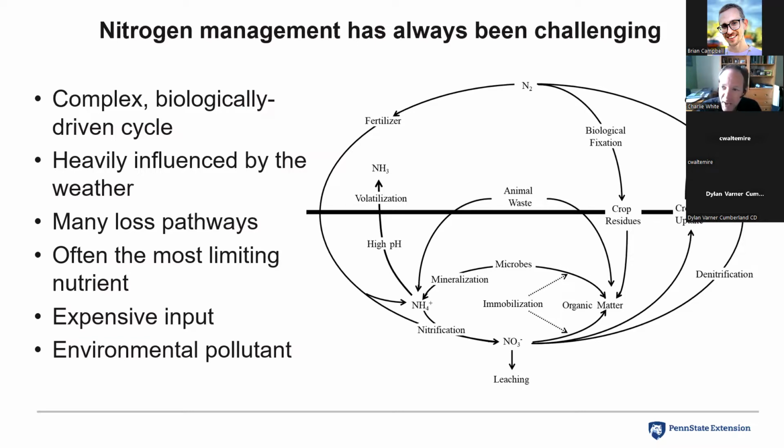There's lots of loss pathways for nitrogen. And when it does get lost into the water or get lost into the air, it tends to be an environmental pollutant. And so we're concerned about managing it from that perspective. It's also one of the most expensive, probably this year it was the most expensive crop production input for nitrogen demanding crops. And so we also, from an economic perspective, want to steward it as wisely as possible and use only enough as what we really need to get a profitable crop.